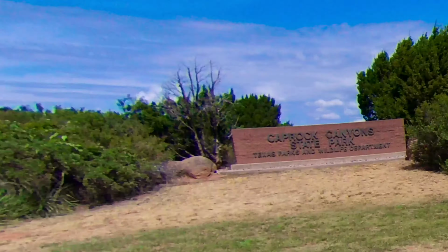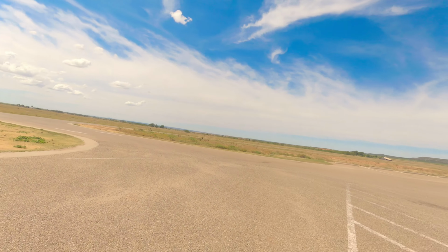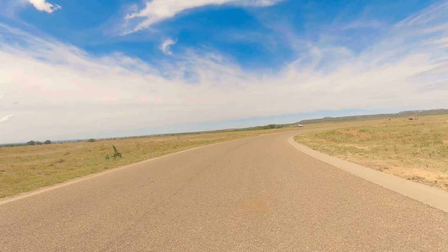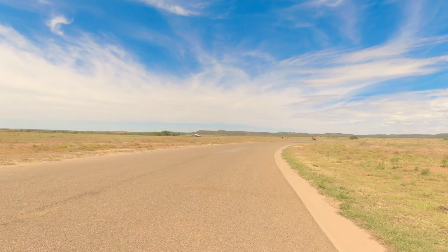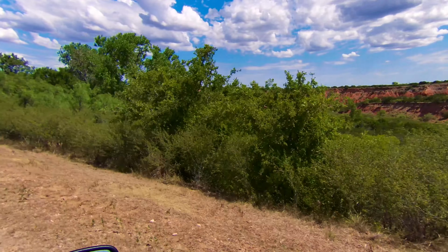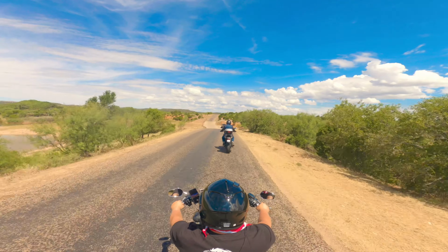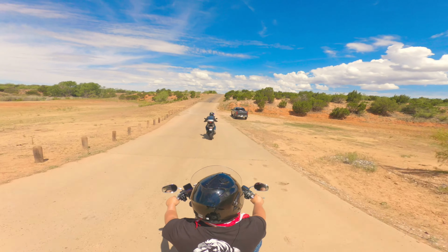Caprock Canyon State Park right there. Off to where the buffalo roam, Jim. Maybe. Hey, we're at Caprock Canyon State Park. Yes, we are. Look at this off to the right, Jimbo. Oh, that's nice. Roadside parking. I'm not taking it right there.